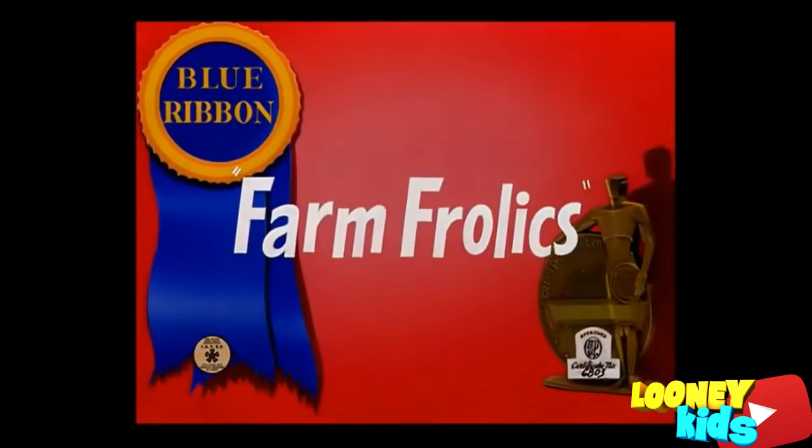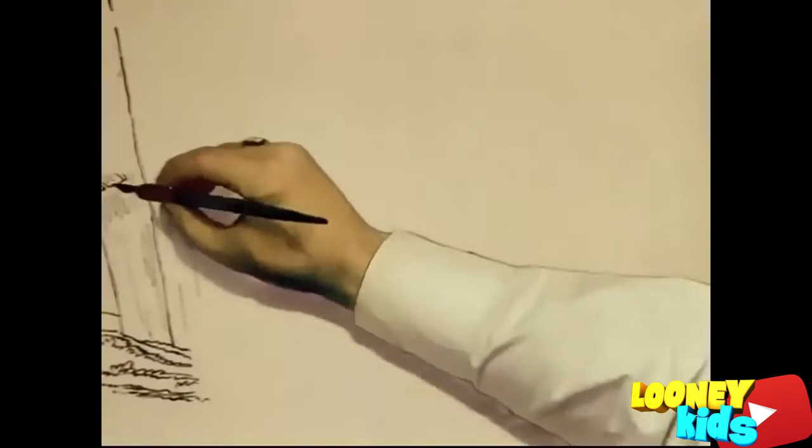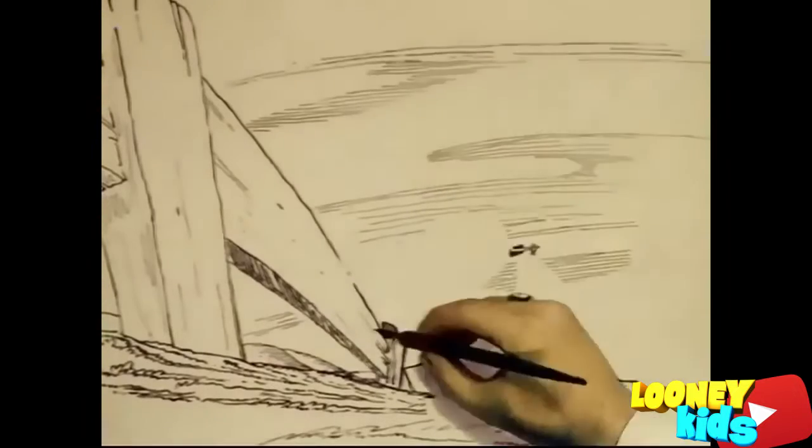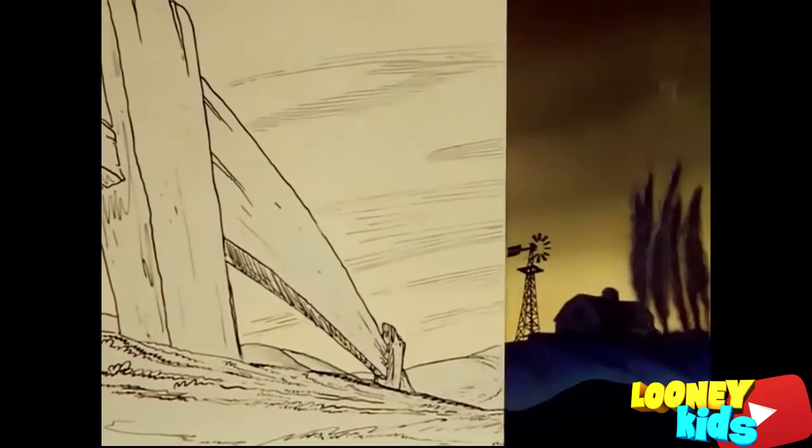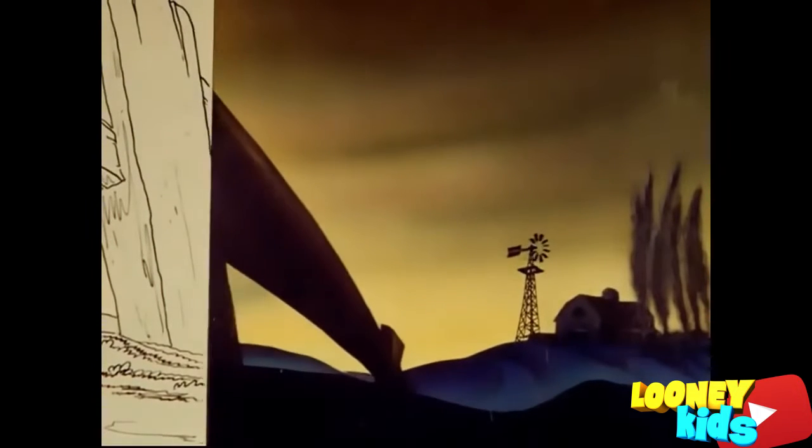Honeysuckle vine, where the honeysuckle vine twines itself around the door. A sweetheart mine, sweetheart mine, is waiting patiently for me.